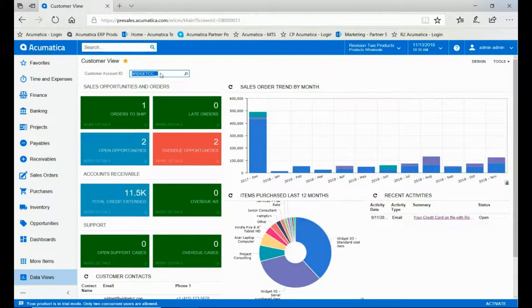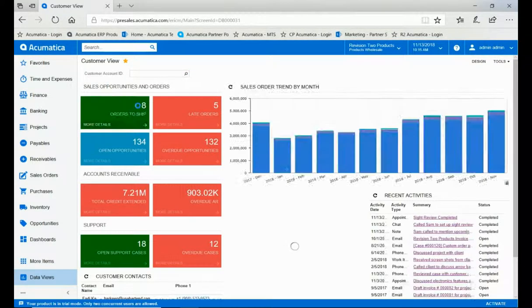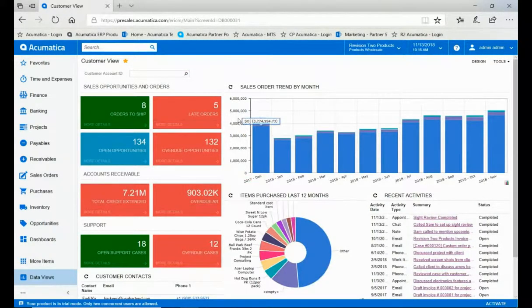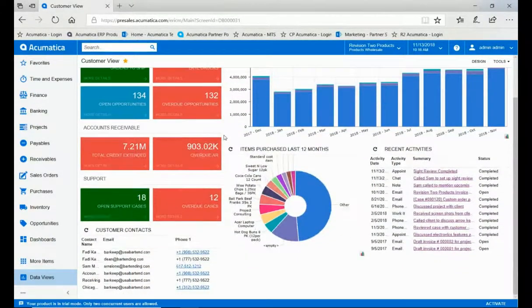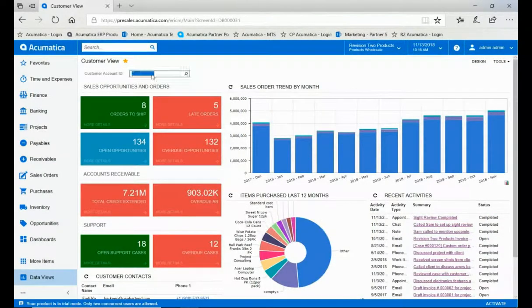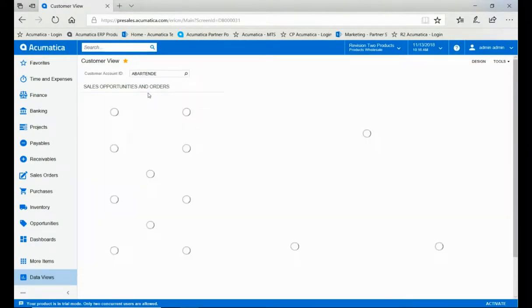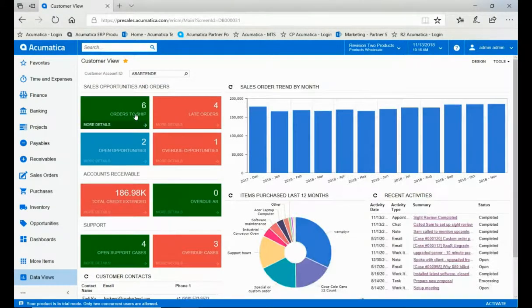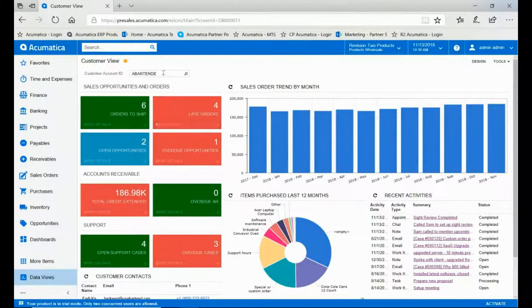But before we do that, I want to take a look at this last dashboard that I'm going to show you here, which is the customer view. And what this is, like the name implies, is a high-level view of all of my customers, so all the number of orders to ship, open support cases, recent activities with customers as well. But then I could narrow down this search if I wanted to. Maybe I want to focus on one particular customer, so I'm going to look at USA Bartending School. In real time, just like that quick, I call up the customer, and I now have a new view of what's going on with that particular customer.